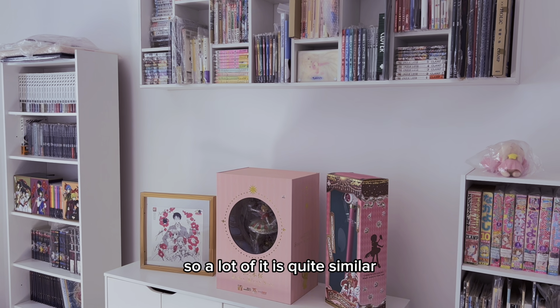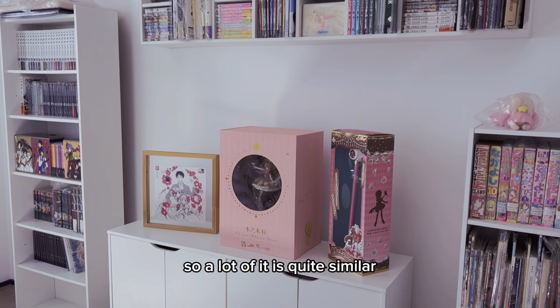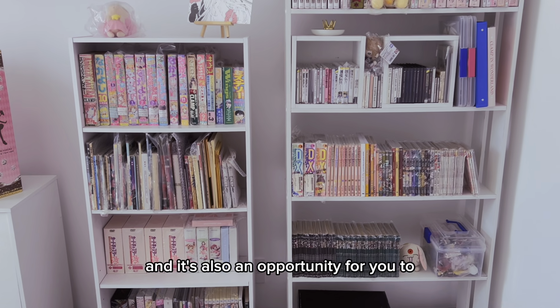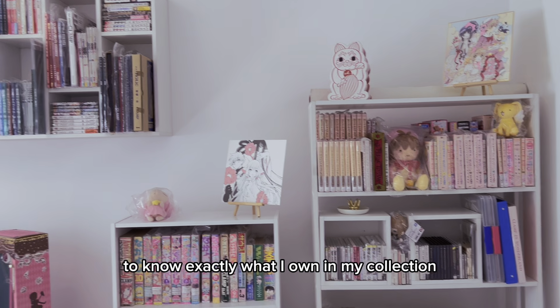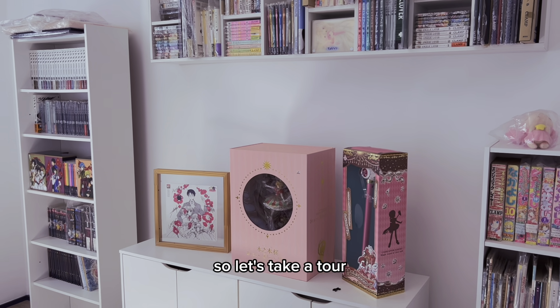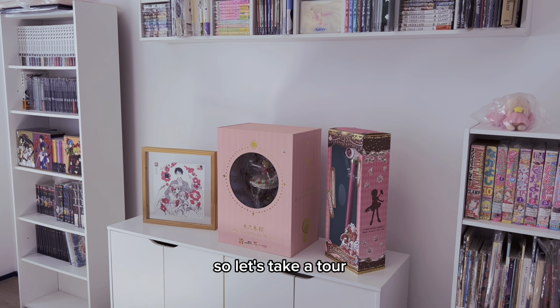So a lot of it is quite similar, but I did some interesting changes, and it's also an opportunity for you to know exactly what I own in my collection. So let's take a tour.